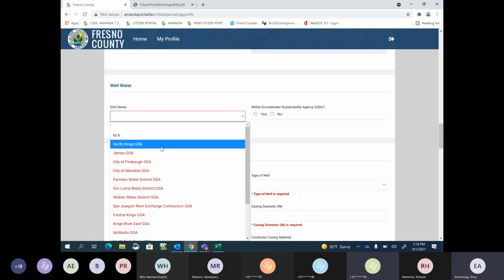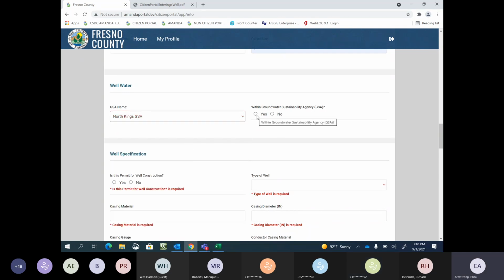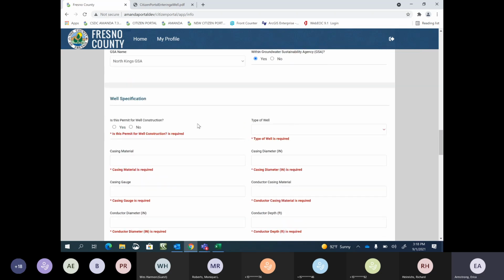It's asking the GSA name, if it's in a groundwater sustainability agency. Again, this is not a required field. If it's not completed by you, we will complete it. But if you know that it is one, then please mark yes. And then it's asking if this permit is for well construction. It's asking yes or no. So we're saying yes, it is. Again, the type of well. So your normal information that you would put in.